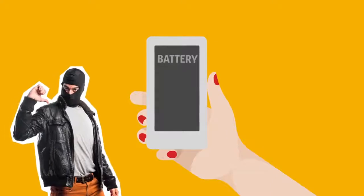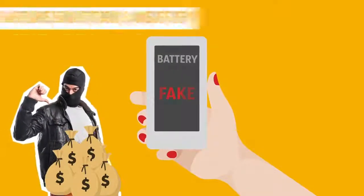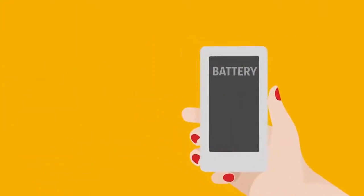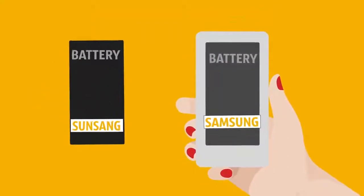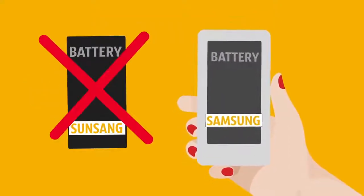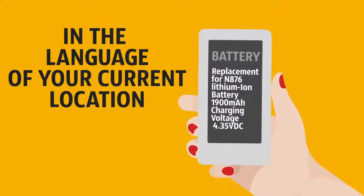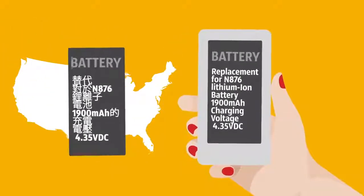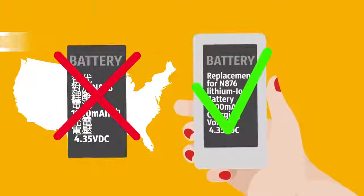Those friendly sellers on Craigslist might use up the power of their gadget to its maximum, install a fake battery, and try to sell it to you. Pay attention to the spelling of the brand name on the battery. A Samsung phone should have a Samsung battery, not a Sunsang. The battery should also have most of the information on it printed in the language of your current location. If you're in the US but can't read 90% of it because it's in Chinese characters, you most likely have a knockoff on your hands.